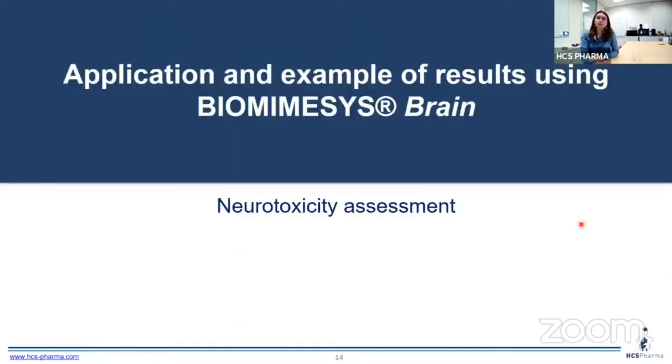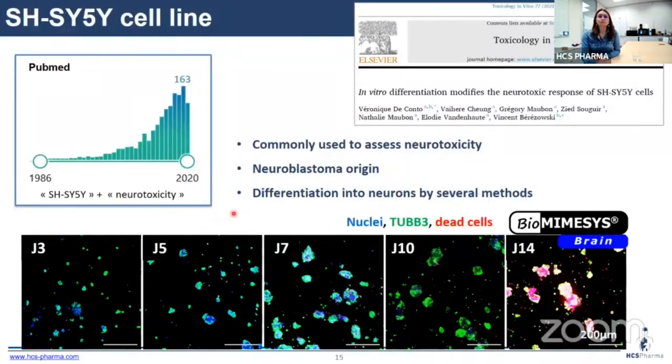I will now present you some examples of results using BIOMIMESYS Brain. First, an example of a neurotoxicity assessment. For neurotoxicity assessment, we can use the SH-SY5Y cell line. This cell line is commonly used to assess neurotoxicity, both in academic research and in the pharmaceutical industry. As you can see in this picture, there are more than 150 publications per year mentioning both SH-SY5Y and neurotoxicity.